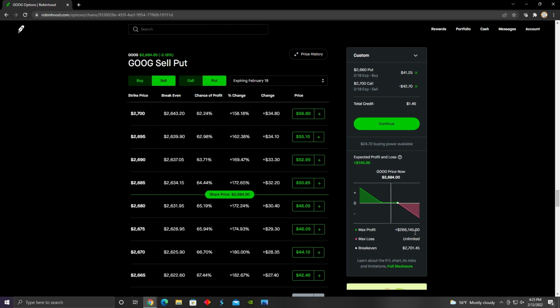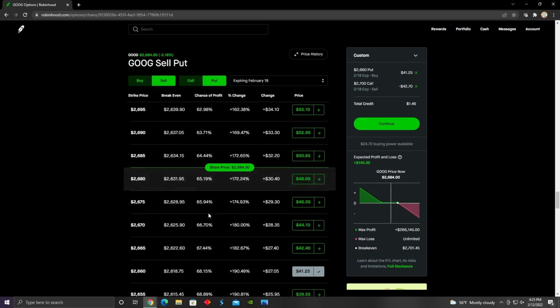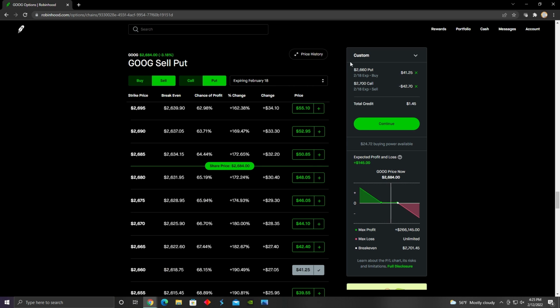And then the reason why it says max profit here is $266,000 is because it's looking at it from the perspective, again, that we don't already have 100 shares. And so if we didn't already have 100 shares, but we had a long put option, then that would give us the right to sell our 100 shares that we don't own yet at $2,660 per share. And so theoretically, if the share price dropped to $0 per share, we could buy in at $0 per share and then immediately sell it at $2,660 per share, which is why it says that our max profit would be $266,000, because it's the strike price of the option times 100 shares.